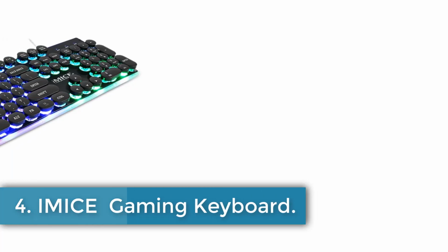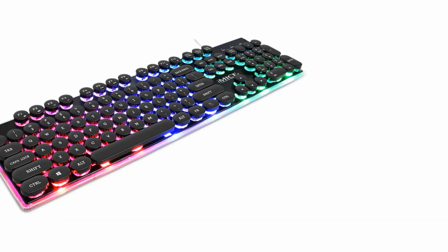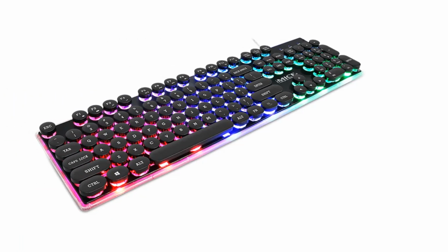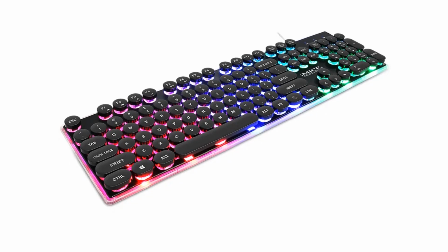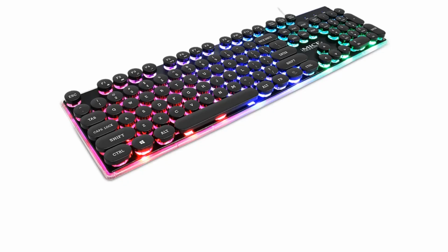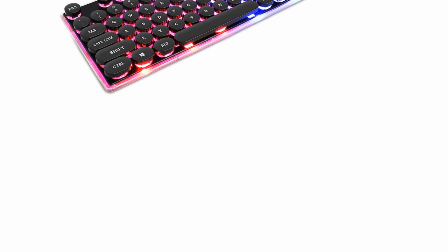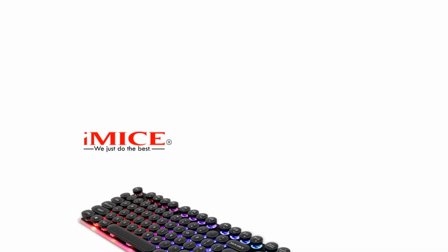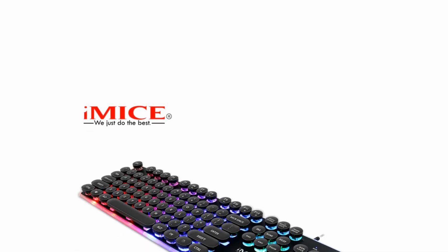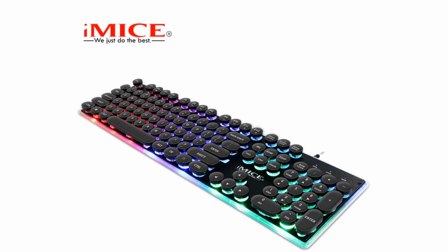Number 4. Imis Gaming Keyboard. The Imis USB wired AK700 mechanical gaming keyboard is a compact and durable 104-key mechanical keyboard designed for both gaming and general use. With a hot-swappable switch type and full-key anti-ghosting functionality, it provides optimal responsiveness and accurate simultaneous keystrokes, making it ideal for serious gamers.